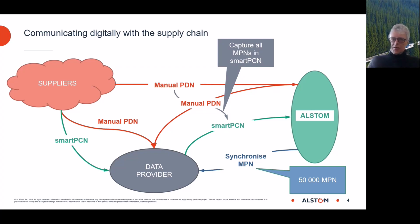By sending the document to our data provider, the data provider captures all the manufacturer part numbers on that document, sends it back to us, and on the first day we may only find 1 or 2 or 5 manufacturer part numbers that are relevant to us. But in future, as we add more parts to our database, we're of course, because of the acquisition of Bombardier, doubling the size of our parts database anyway.